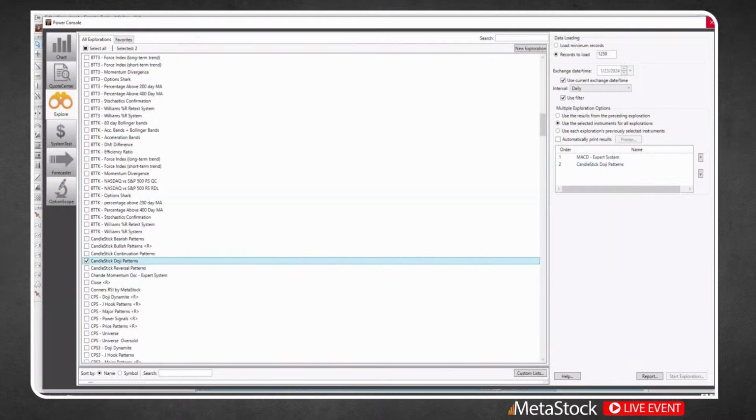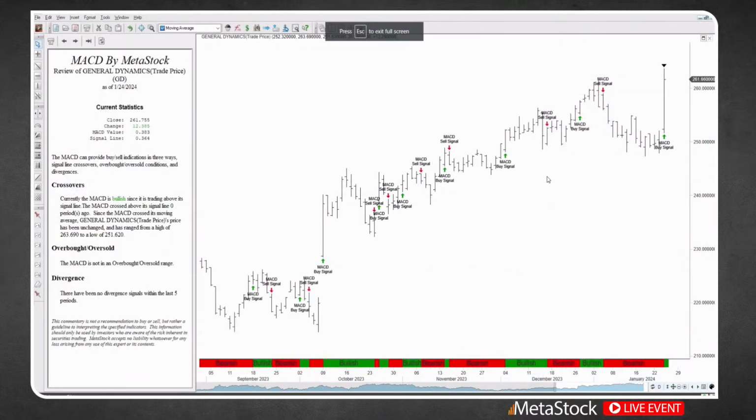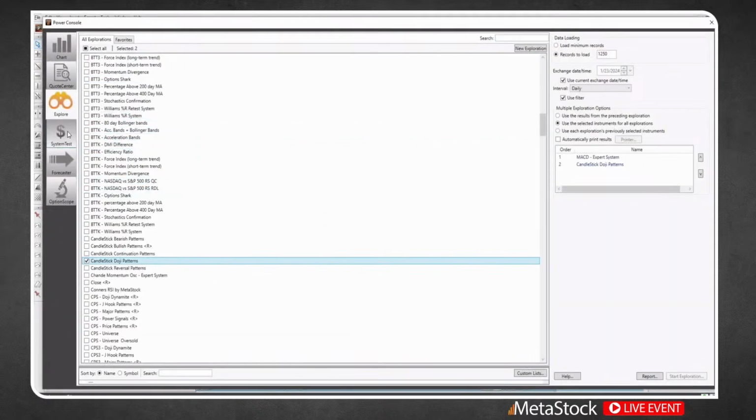Now, that's basically how you would scan the markets for any type of criteria you would like, and quickly zone in on things. But how do we know the MACD is something that we would want to use? And we can replace MACD with anything there. But we have a lot of studies, we have a lot of systems. There's so much, I'm overwhelmed, especially being new to Metastock.